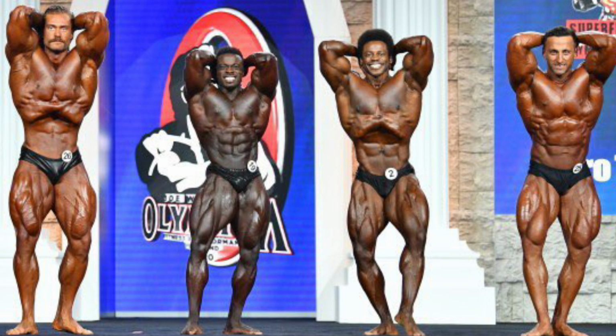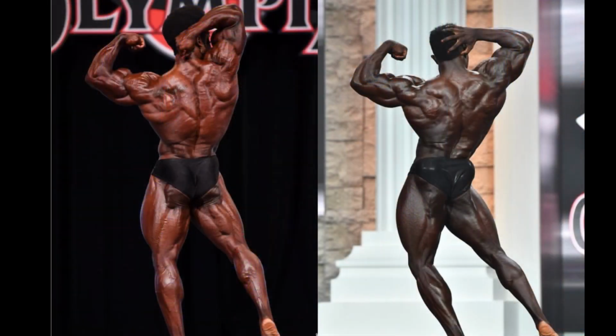Breon's quads, man. Those quads just take so much of a beating having to diet down, and then you look at the legs of Terrence Ruffin, just incredible. Breon is bigger and seems to carve out a better V-taper, but I don't know, guys. Pretty close one. And lastly, we're going to take a look at this classic pose.